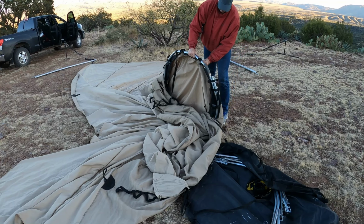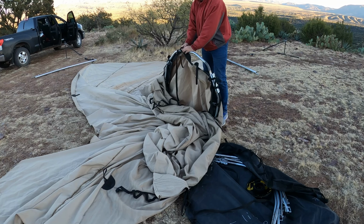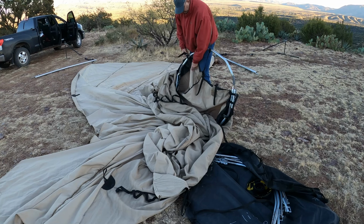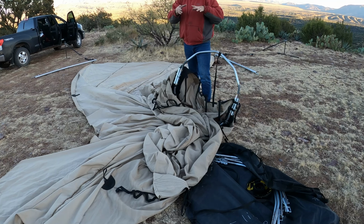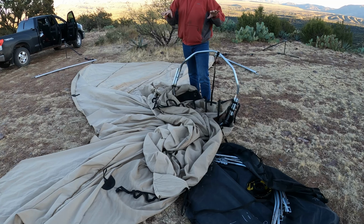And then just disconnect the cam buckles here. I forgot to say that when it's raining, you can actually take the Firetent apart on itself, meaning keeping it all up, and then bring the center mass down, remove the ring, the chimney, the pole, so that you're out of the rain.